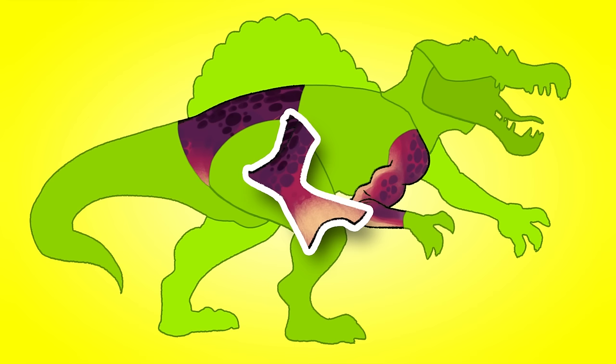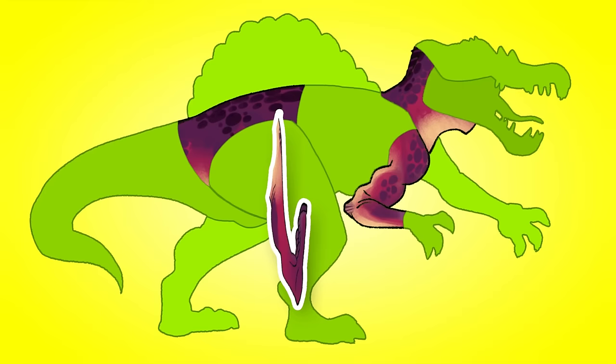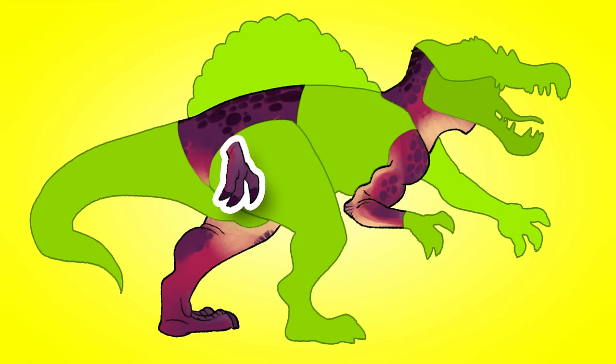Oh, here's another weird shape. I wonder where it fits. Okay. I know this one. That's his leg. Yep, it's his hind leg. This looks like a hand. Look at those mean claws.